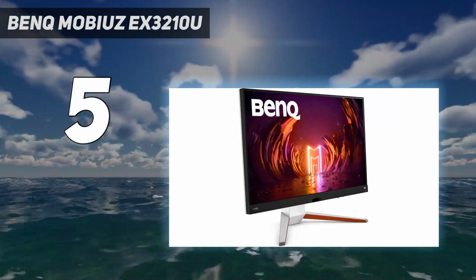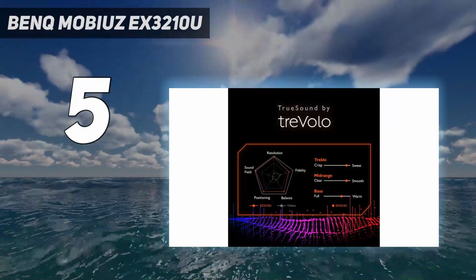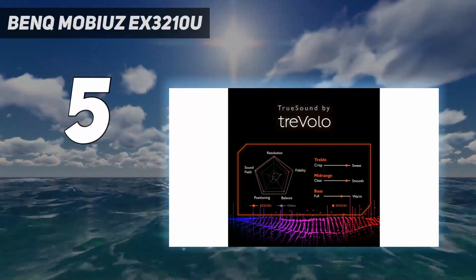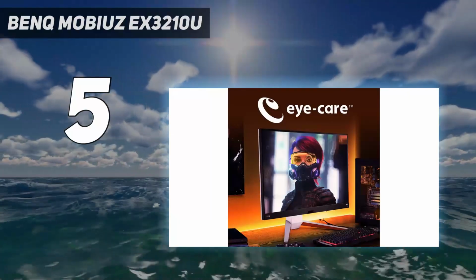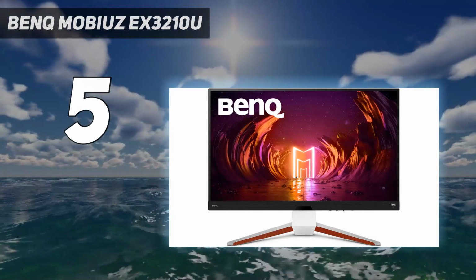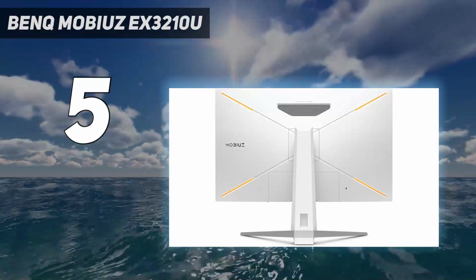Performance: while the Mobiuz EX3210U uses a fairly traditional IPS display, it produces surprising contrast in colors when handling 4K PC and console games. The panel's exceptional HDR abilities help bolster its visuals using intelligent profiles, and there's even a virtual mode that will simulate high dynamic range on even SDR content.